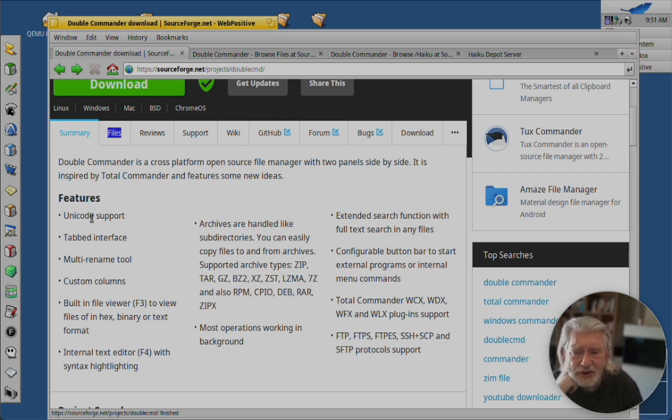Okay, what's it got? Unicode support, tabbed interface, built-in file viewer, F3. They always use F3 for that. Internal text editor, and it'll handle zip and other archive types automatically. You know, just click into them as if they were directories.